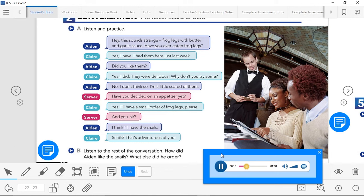Oh, good. Here comes our server now. Here are your frog legs. And for you, sir, the snails. Thank you. These frog legs are delicious. How are the snails? Well, I think they're... Yuck. Oh, sorry. I guess snails are too strange for me. I think I'm gonna order something else, if you don't mind. Oh, sure. Go ahead. Excuse me.